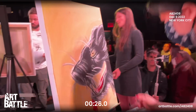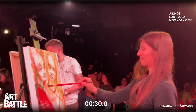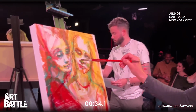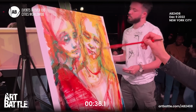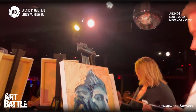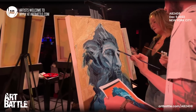Whoa, the energy of this piece is totally changed from Naji, just with the addition of this red literally dripping from the mouth of this creature. And spending our final seconds with Tanya as she lays down her final brushstrokes.